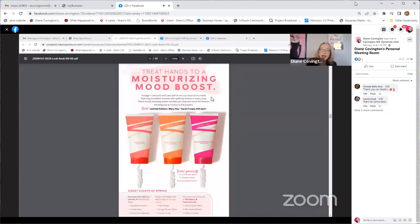So these are hand creams, limited edition. They are only $10. They look like this. And of course, I broke open one of each because that's how you're going to sell them. And so when I'm going to a reorder, I always say to people, you know what, I'm doing a survey and I just need to know which of these is your favorite, because I'm trying to figure out what's going to be the most popular.